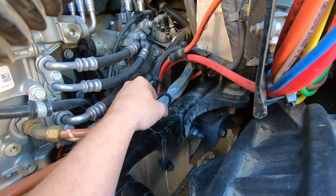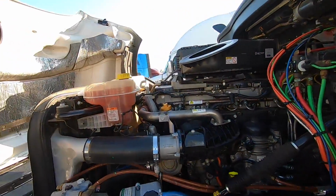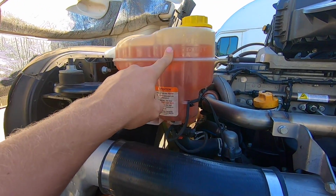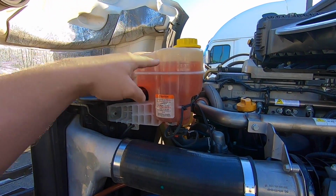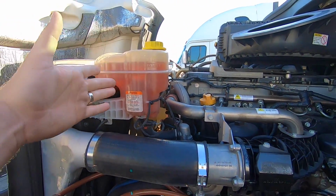I don't know why. There's no puddles on the ground. There's nothing. I don't know what's going on. It is a very, very slow leak. This gallon of coolant I put in is pretty much about 6 to 7K miles, and then it leaks down 1 gallon. So I'm not sure what's going on.